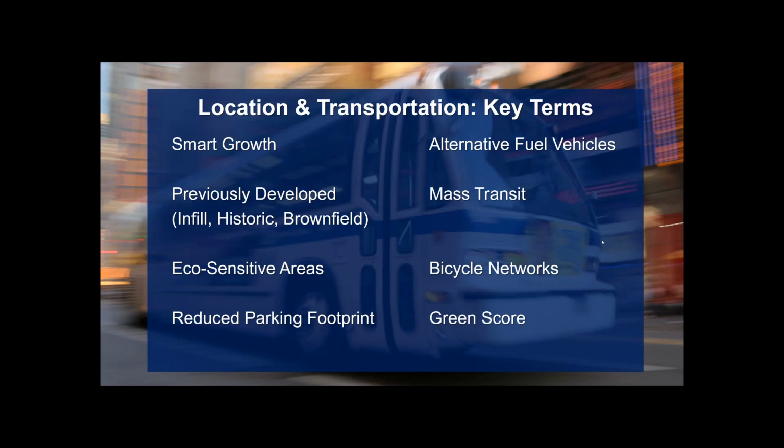On the location and transportation category, a few of the items you just need to know a little more about. And I totally understand. Some of you may have worked on a couple LEED projects and you're a little familiar with these terms. Just go brush up on them. Use the glossary. Use some of the other materials I'm about to show you. Others that are brand new to this, just know this is the extent of what you're going to need to study. Okay, green score. What the heck is that?